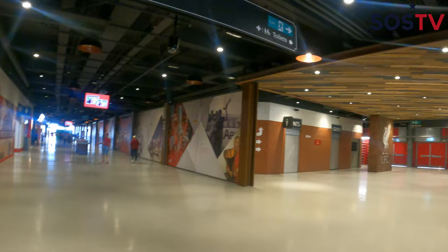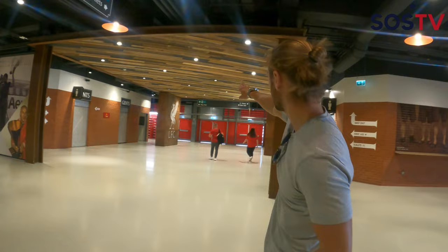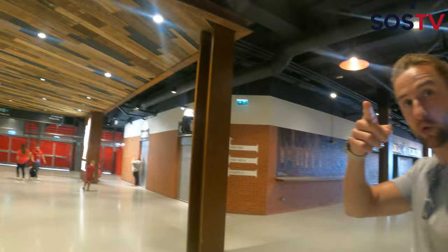They've actually, Brian, incorporated some of the old stand in the new stand when they redeveloped it. You've got some of the old boards that date back to the early 1900s. And just over on the left, I'll show you in a second, there's the original seats that were in the main stand, the original wooden seats that they were still sat in up until 2016. Really? Yeah.